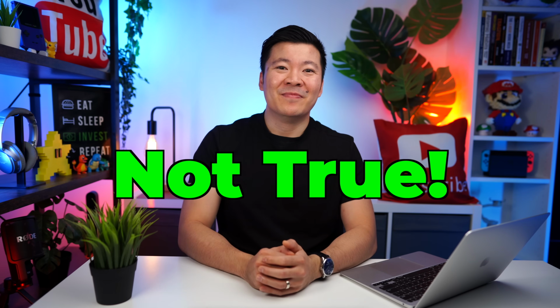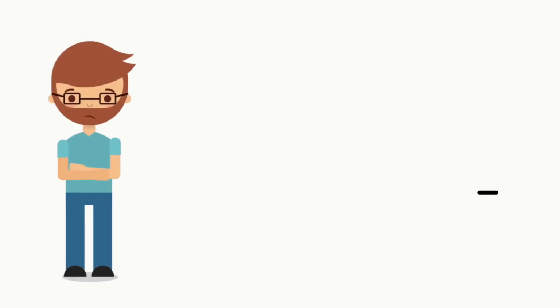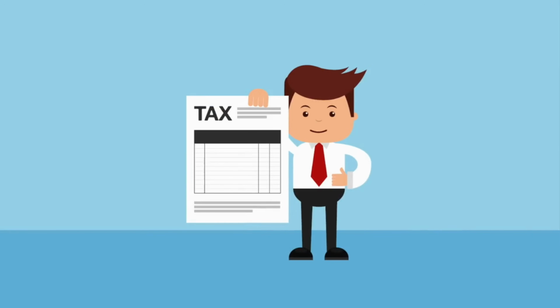In fact, I used to think this when I got my first job as a teenager at Macca's. However, this is not true at all. As we just saw, the Australian tax system consists of 5 tax brackets and thresholds. When you move up a tax bracket, you don't pay the new tax rate on your entire salary. Instead, you only pay the higher tax rate on the portion of your income that falls into the new tax bracket.